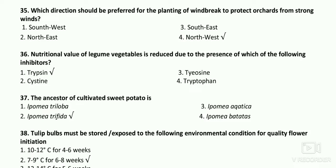Today I'll cover the second part of the JRF Horticulture 2020 question paper. Coming to question number 35: which direction should be preferred for the planting of windbreak to protect orchards from strong winds? The right answer is northwest. Why northwest? Because the north direction is cold sensitive and the west direction is hot sensitive. That's why windbreaks are generally planted in the northwest direction.